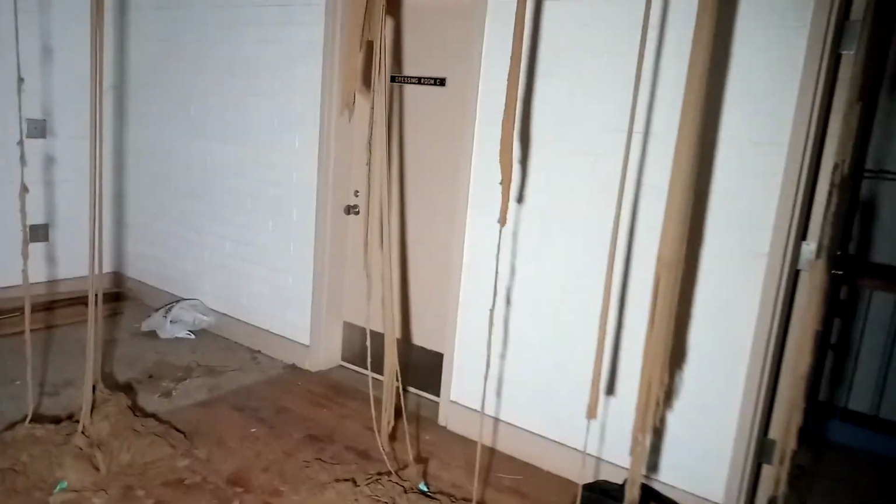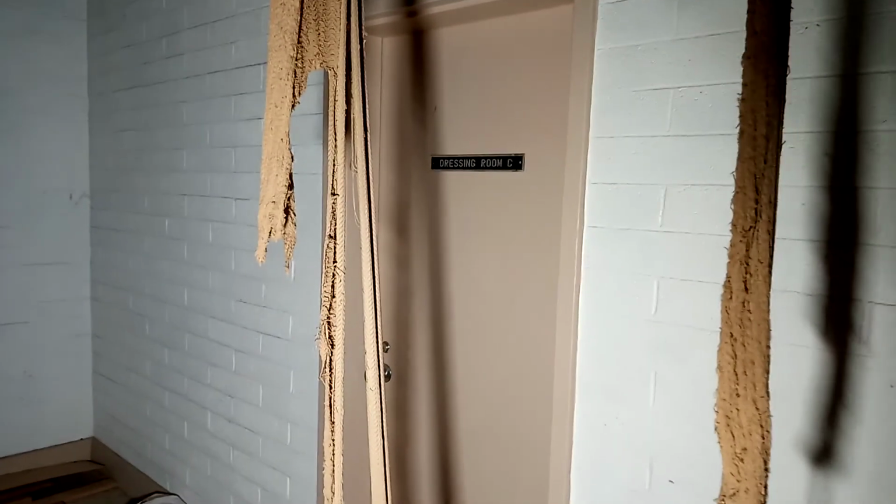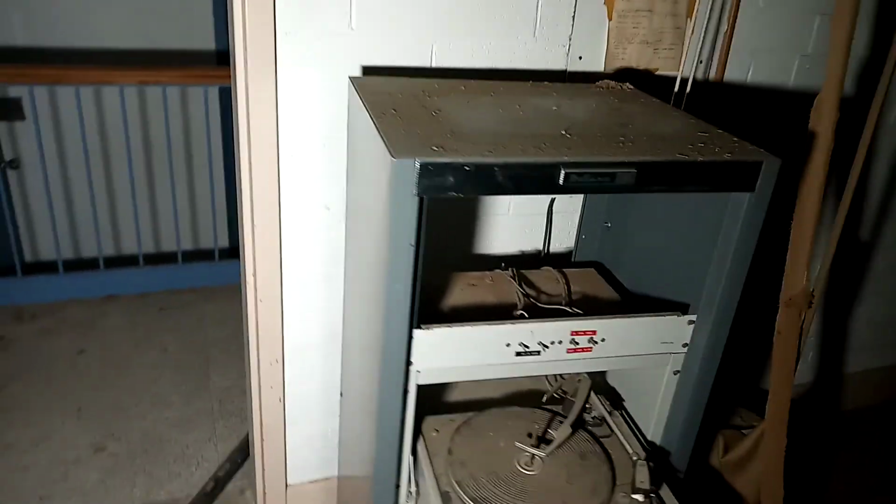This looks like a projector screen that was ripped up. I heard a pinging sound. Yeah, these rooms on either side were dressing rooms, apparently. Dressing room C. This cool sound system. Cool, outdated sound system. And then we're going to go ahead and come down these stairs here. Unfortunately, somebody braced the door. Okay.